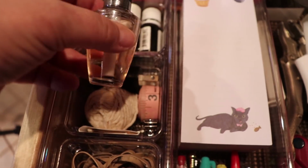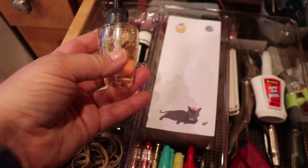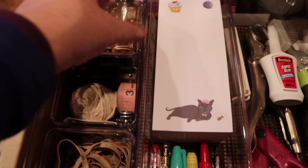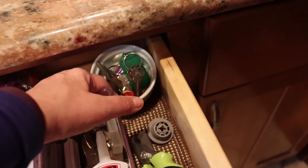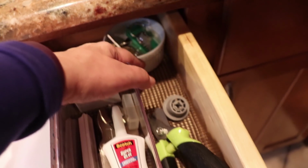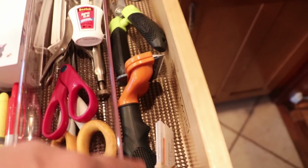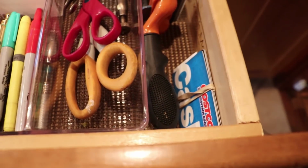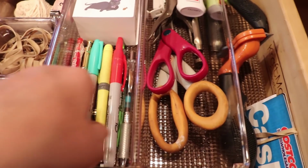The refill for my home fragrance, that's actually in the basement. Maybe I should put that in the basement. Various oils here. The stuff for the ring is here. Keys and spare change in there. This is for the dishwasher, so that stays here. These are for the pets. There's a bunch of gift cards we got for the holidays. Got a little memo pad here for quick notes.